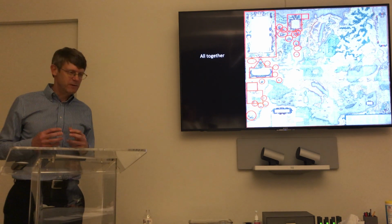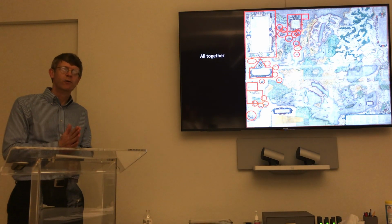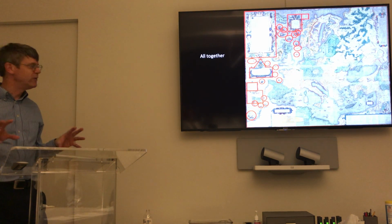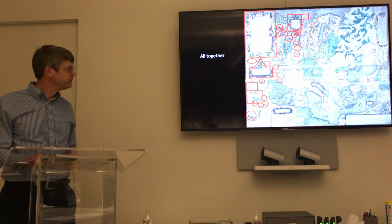And again, everything we're seeing here was a choice on the part of the cartographer. All of this information could have been disposed differently on the map.